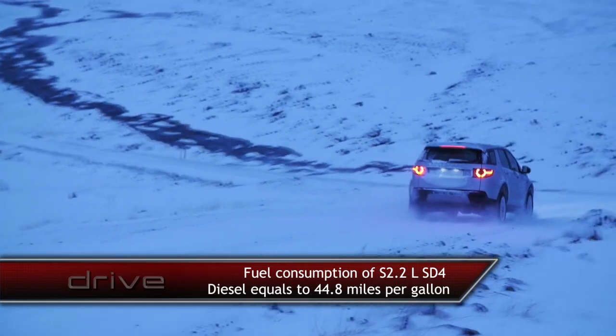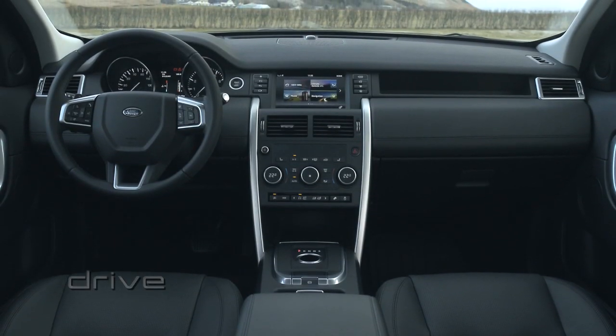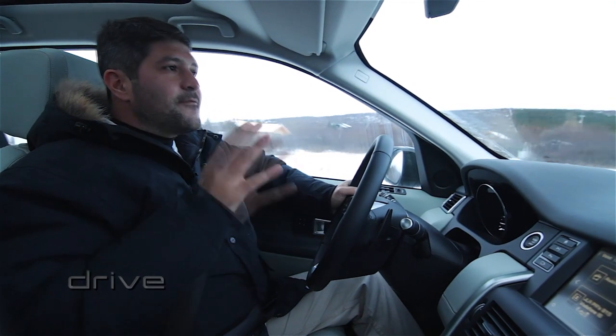What I can say is while the engines haven't been dramatically improved, it's the gearbox. They've got a 9-speed ZF in here now, which really gives you more ratios to play with. It's very, very smooth.